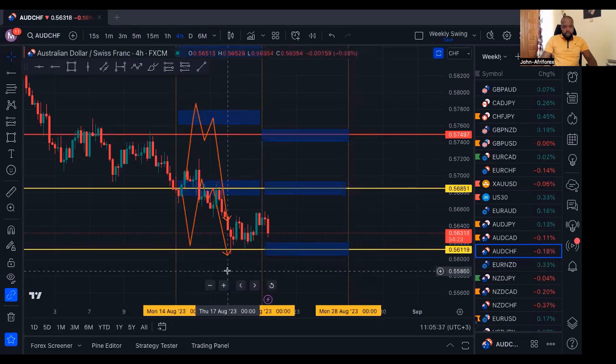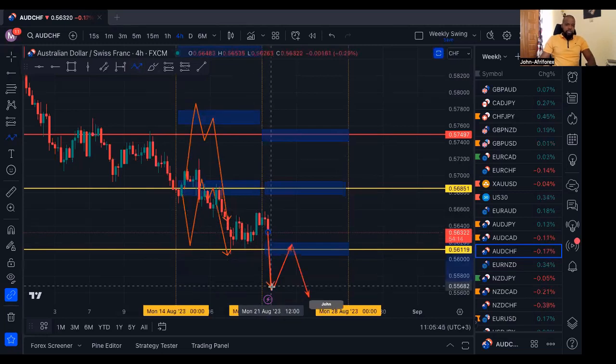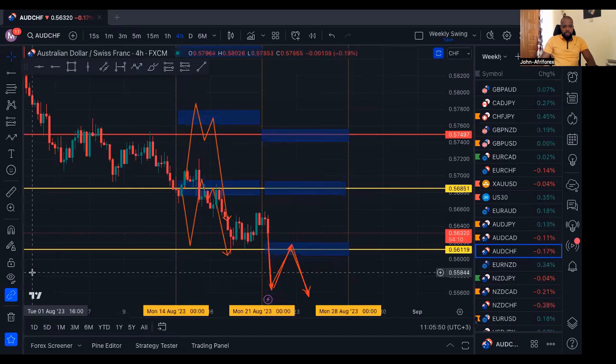So for this one this week, we're going to be waiting to see whether we can get the market breaking to the downside. If it does, we could wait for the pullback and try to resume the selling opportunities on the pullback, not when the market is trying to break. So be well aware of that.